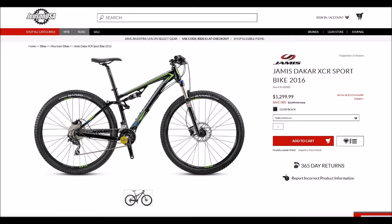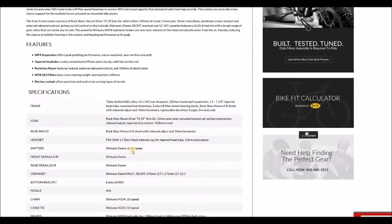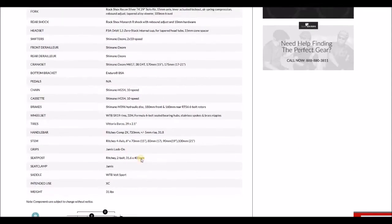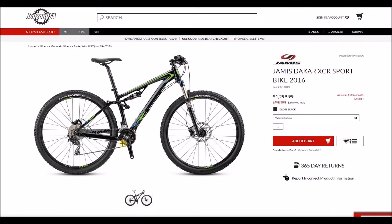At that price range, a 2x system looks like a 2x. Let's also make sure here. Yes, it's a 2x10 system, and it's Shimano Deore, which is perfectly fine. This is what I consider kind of like a workhorse. It's a good bike. 1,500 will bring you better than this, but if you're on the low end of that 1,500, you're like, ooh, 1,500 is stretching it. I think this is a great bike.